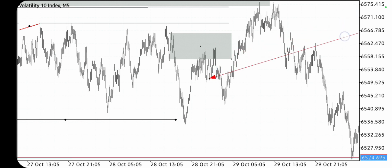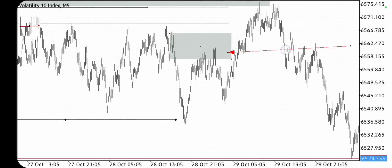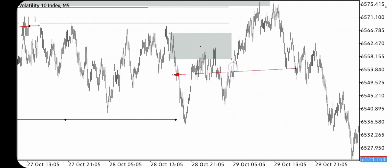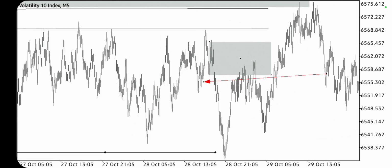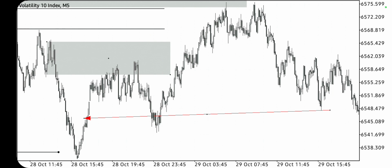So you just wait for the market to display itself. You are not entering the market again until we get to our untested zone. And when we got to our untested zone, see what the market did. The market gave us a pattern. See that pattern. We had the M pattern.